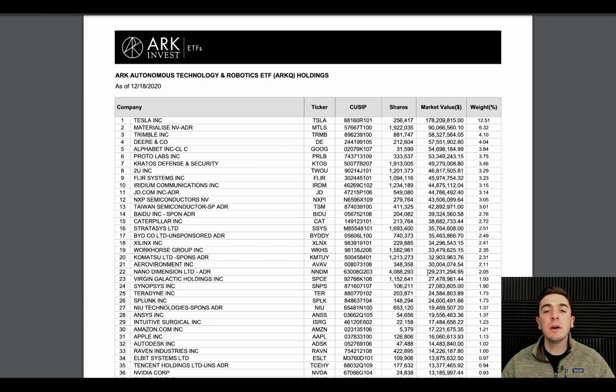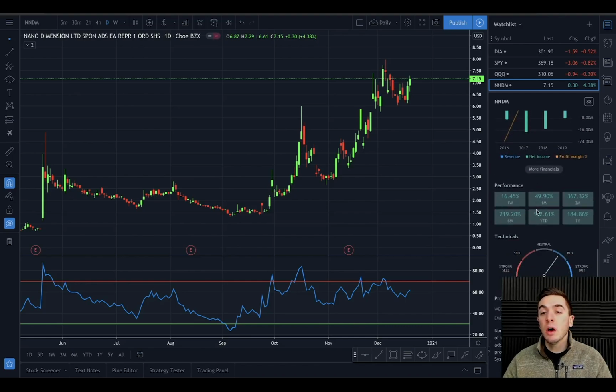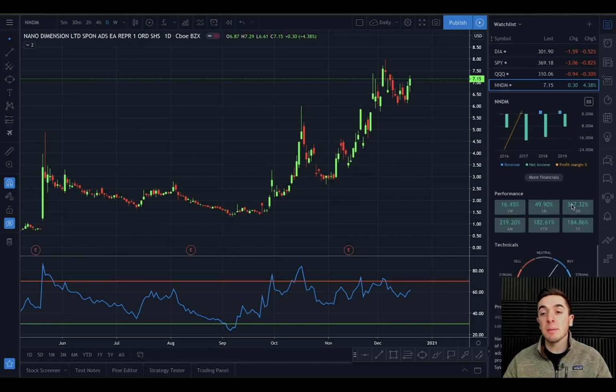But for now, to better understand what the stock might do over the next few trading days, let's check out the chart. Nano Dimension closed out the third trading week of December by gaining 4.4%, which puts the stock at $7.15. Across all of the major timeframes, NNDM is in the green. Over the past week, it's up 16%, and over the past 3 months, it's up an incredible 367%.